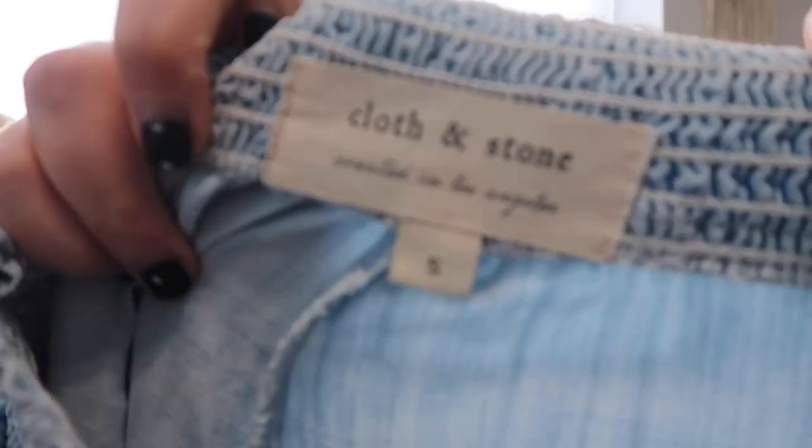All right, now let's get into some clothing. Again, I spent a little under $100. This first is Cloth and Stone, which I am picky with, but I will pick up their pants because their pants do better for me than their tops. Here is the label.